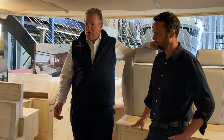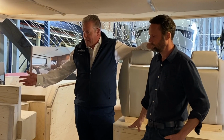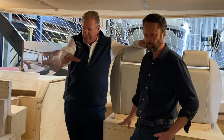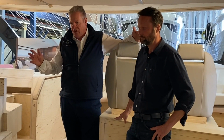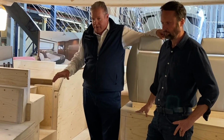So moving on to the saloon area, we've now got a new arrangement here and a new layout. One thing to really notice that I love on this boat is the shapes of the seating, the different angles. It's not just a square rectangular layout. We've got some really interesting shapes going on here, Andrew.